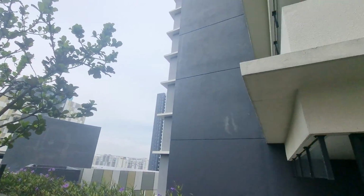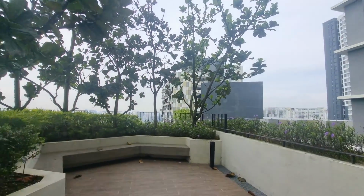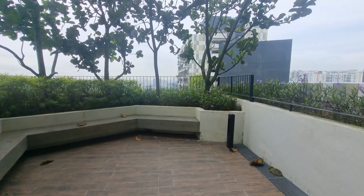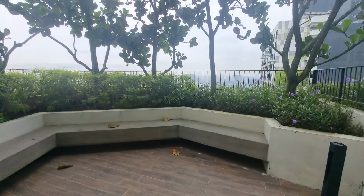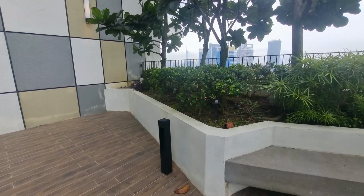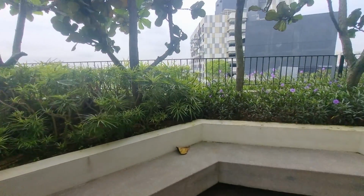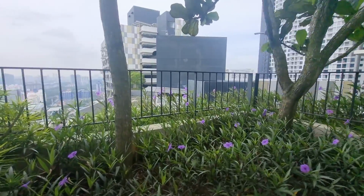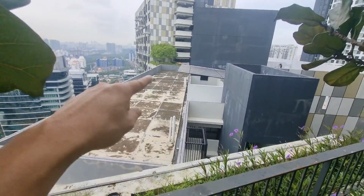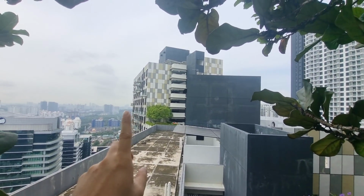Look at that. This sky terrace reminds me of Central Suites. Small pockets of gardens, of spaces with greenery. But this is a much better execution for sure compared to Central Suites in KL Central. And yes, let me just view. So this is block B, and that's the other block, block C.